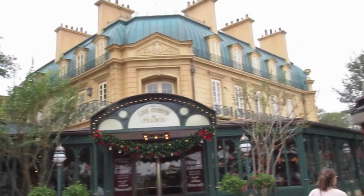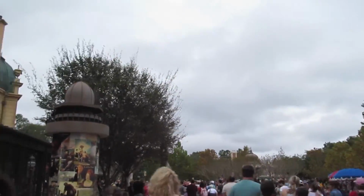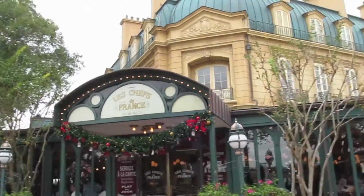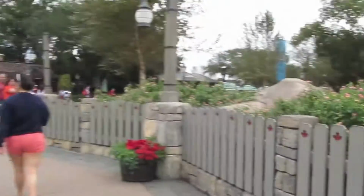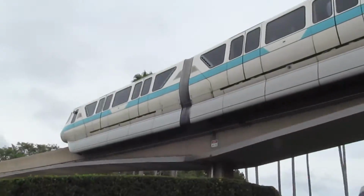I'm in France over here. I'm in Germany. This is Canada right here. If you're a true Disney fanatic, you know where those stairs go. I'm not going up there. Adam the Woo has been up there, but I will not go up there.